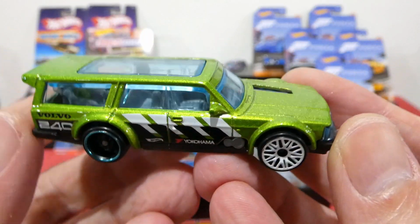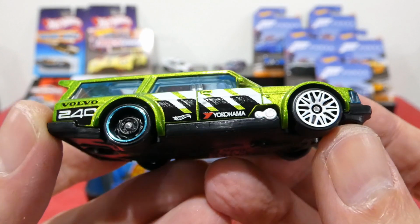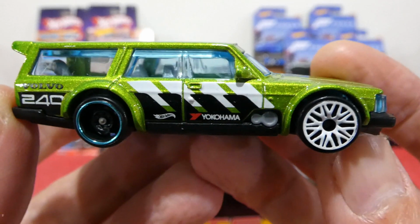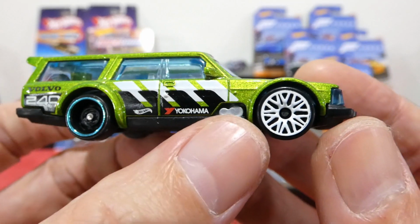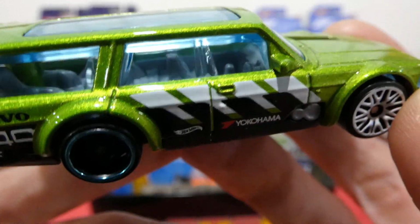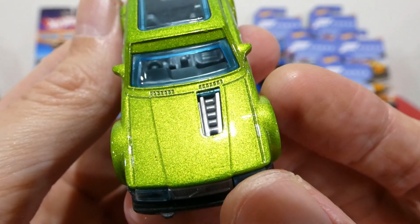Really nice metallic light green color. Different type of wheels on the front and the rear. Steelies on the rear. There's kind of like lace wheels on the front there. Black and white striping, Yokohama, side exit exhaust, Volvo 240. Look at the interior there. Right-hand drive, which is awesome. There you go, you can see there is part of the engine there.